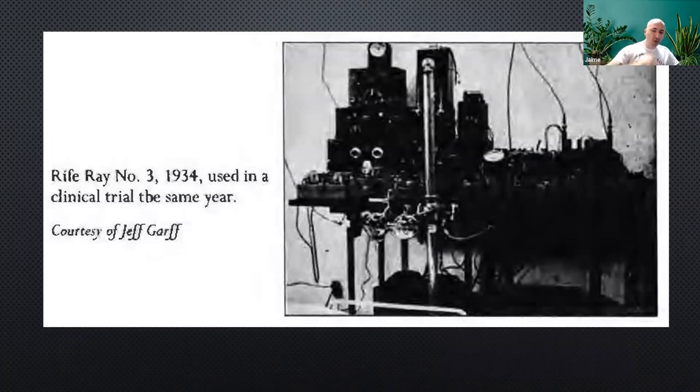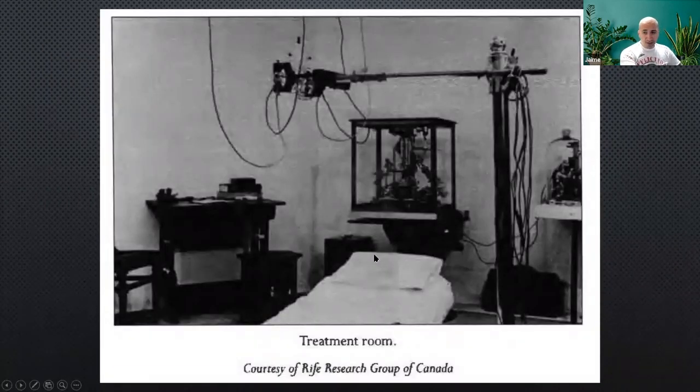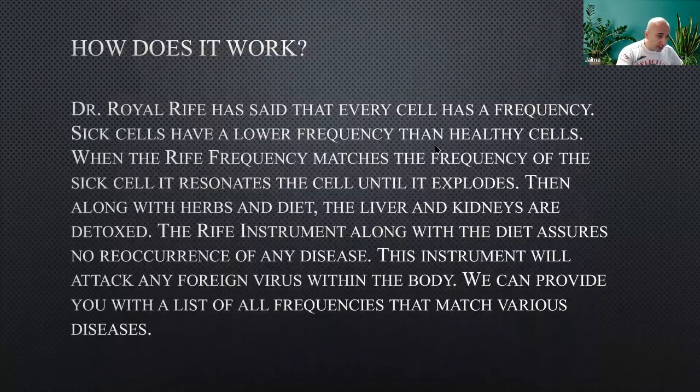Now, as I told you before, Rife called his machine Rife Ray number 3, 4, and 5, and that's the way he went on. That was an image of the Royal Rife number 3 machine. Now, here is a treatment room. You can see the bed, and the machine is basically here and here, all the cables. That's basically how we start. Now, if you get the idea, basically I finished this part of the first presentation when the business is starting to become a business, and Rife was going really well.